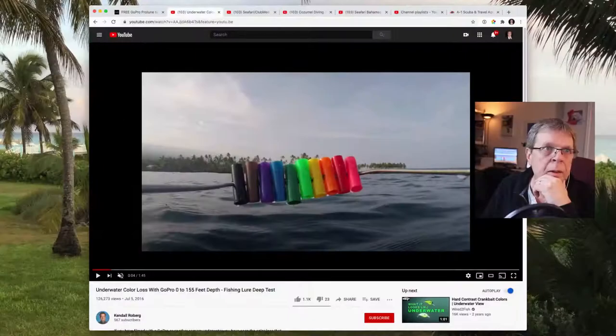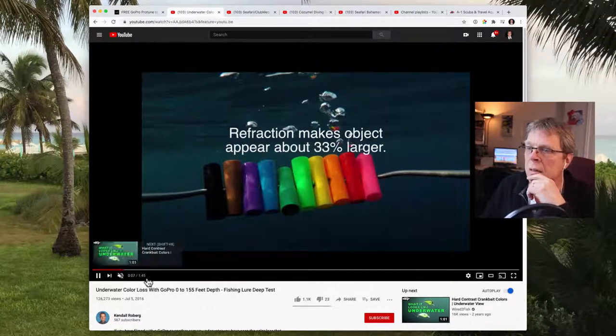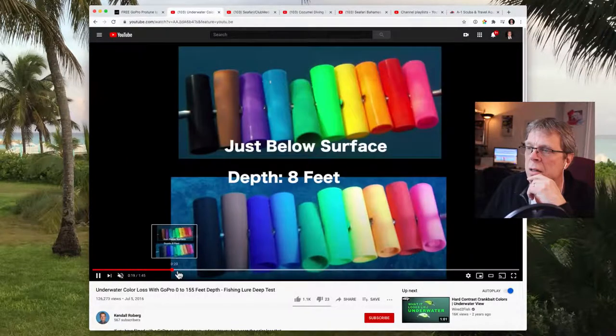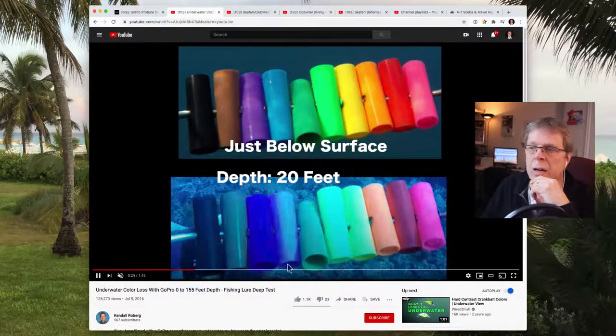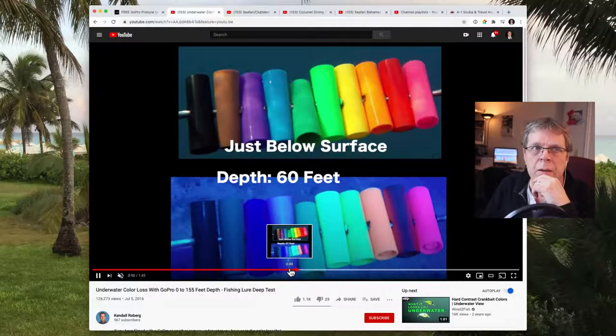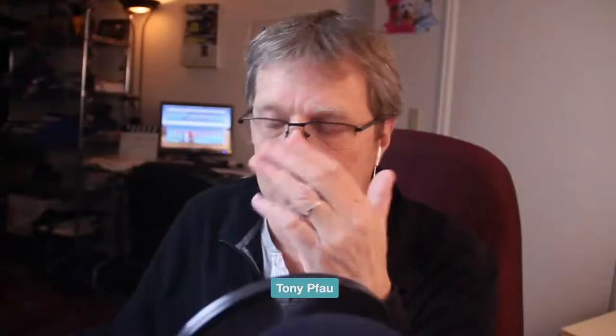Now I got lost. So let's start first with what the issue is. When you're shooting video underwater, this is a guy who did a demo, I didn't do this, where he tracks how the colors change at different levels, and you can see they start to get desaturated as you go down deeper. They start to go away. So obviously if you're shooting video, you've got to correct for that somehow.